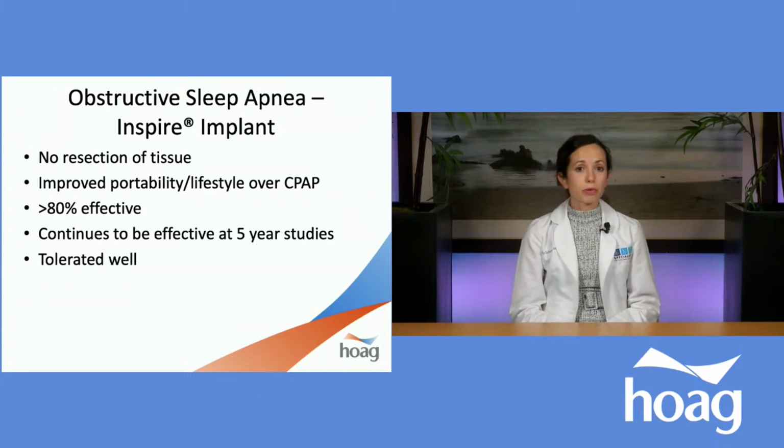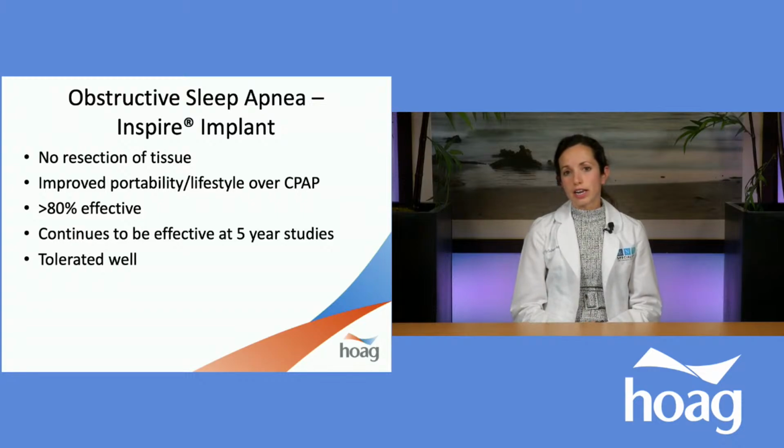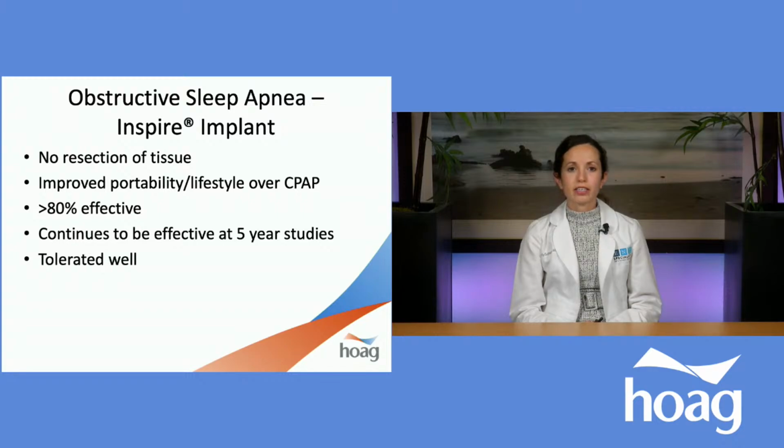It is greater than 80% effective in the right patient population. So we're getting really good numbers compared to other sleep surgeries. You know, it's still not as effective as CPAP if you are able to use your CPAP all night, every night. But for people who cannot, it's a really nice option.